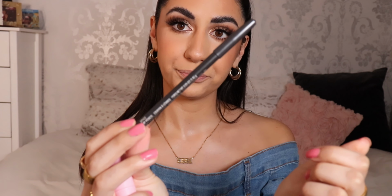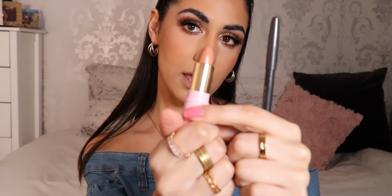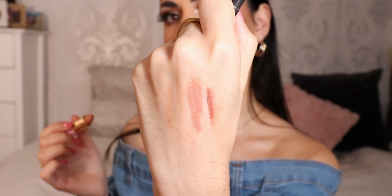So the next color combo that I love is more of a peachy combo. So if I want something that's not so browny, I love this combo. This is the MAC Spice Lip Pencil. And I love to mix it with Doll Beauty's lipstick in the shade C'est la vie. And then I'll just do a little swatch around on my hand. So Spice has more of a pink undertone to it.